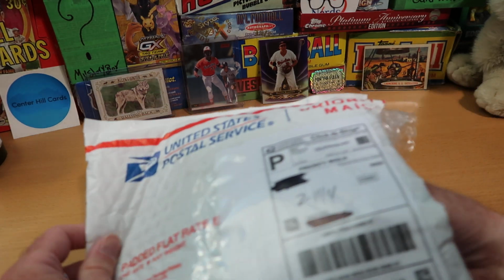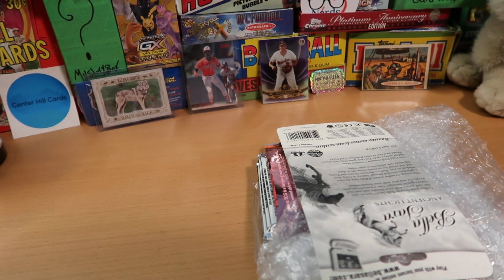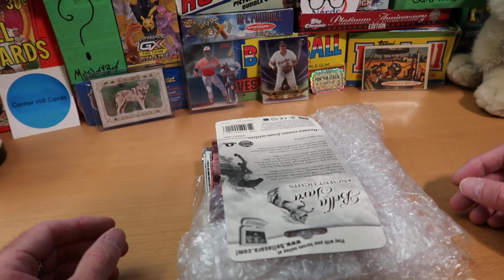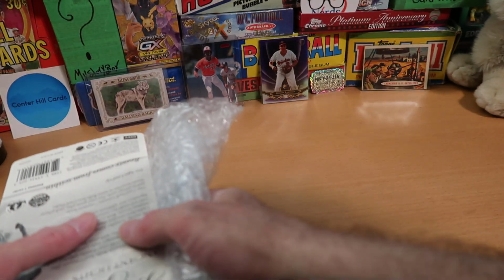All right, so let's see what Old Man Game sent. Wow, we were going to send each other just 5 packs, and I feel as though by the weight of this it is quite a lot more than just 5 packs. And I sent him more than 5 packs too, but not that many more. This is quite a bounty.